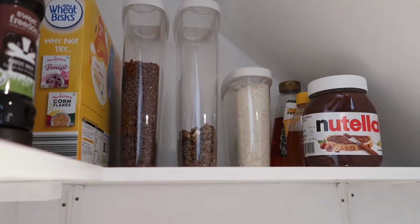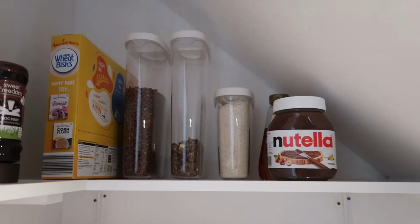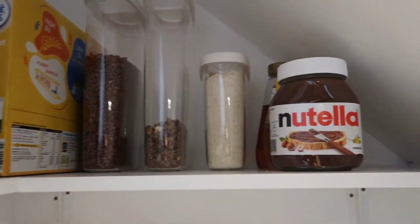So I have got the honey and golden syrup behind the Nutella. We tend to use just Nutella, so I just thought I'd put our favourite at the front, and then we've just got our cereals in there. I'm not sure whether I'm going to label the cereals.